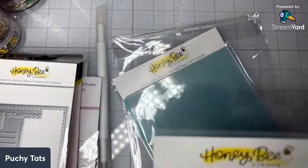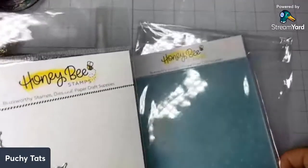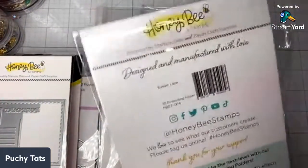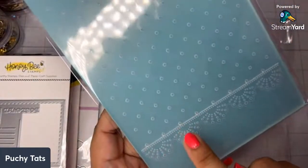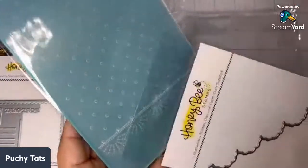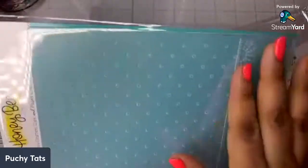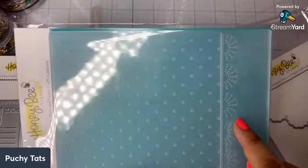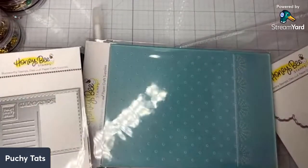So I grabbed this, you guys. These two go together, I believe. Yes. And this is the embossing folder. It just makes these cute little dots. And then it also has like a little lace thing on the bottom. And you use this to cut the edge. So I could see this used for a mini album, and you'll have this cute scallop edge on the side. I think that would be really cute.